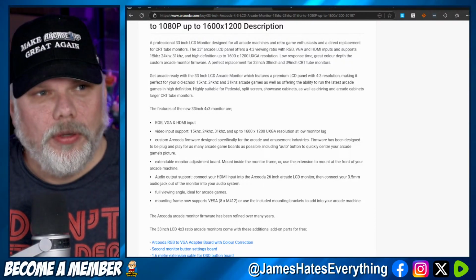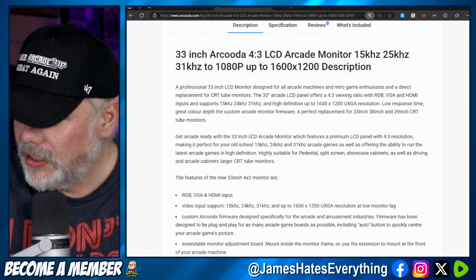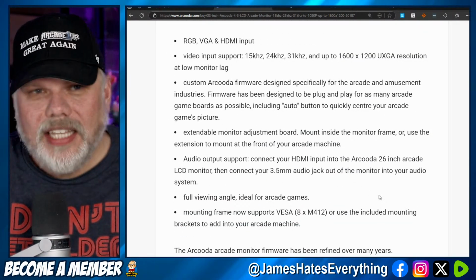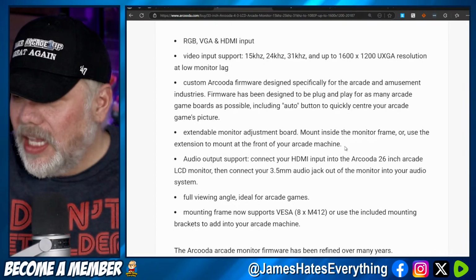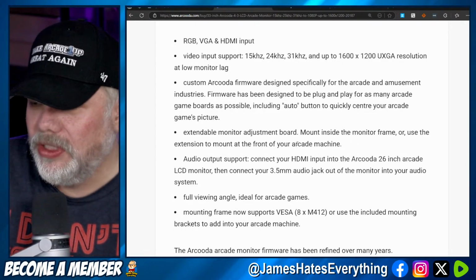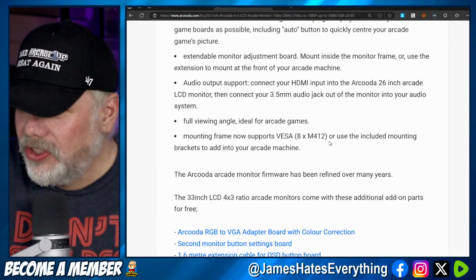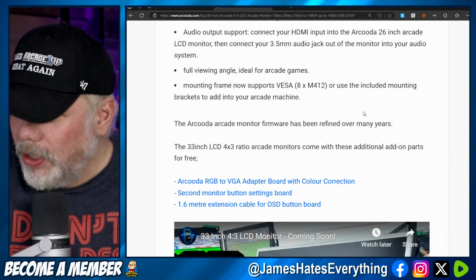It does include custom firmware. And I don't know if you guys, let me see if I can blow this up a bit. There we go. That's maybe a little more. There you go. That way you guys can look at it and pause it if you want to take a look. It does have audio output, so you go in HDMI, you can go right back out to your stereo system. It's an extendable monitor adjustment board, so you can mount inside the monitor frame or use the extension to mount at the front of your arcade machine. It's got the full viewing angle, which is ideal for arcade games, so you're not going to have issues standing on either side. And of course, the frame supports VESA standards, so not much more to talk about there.